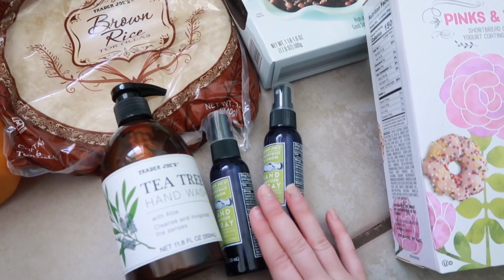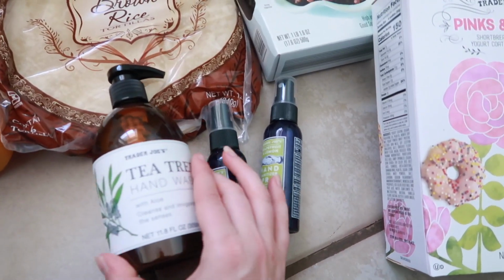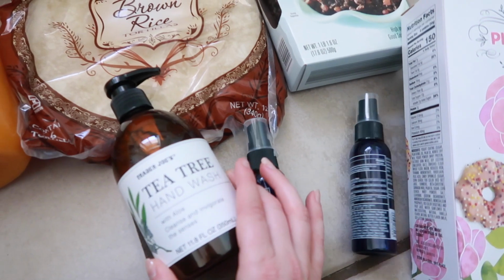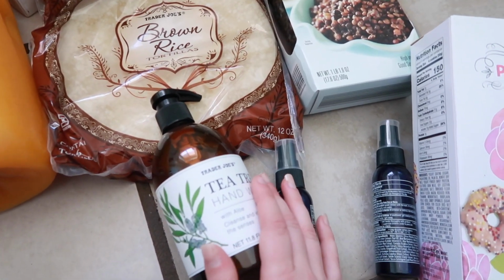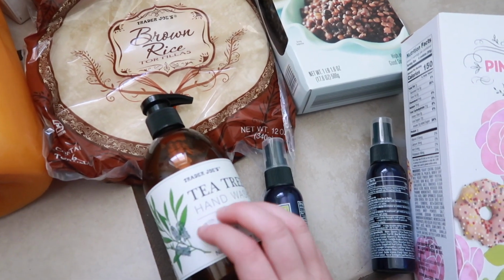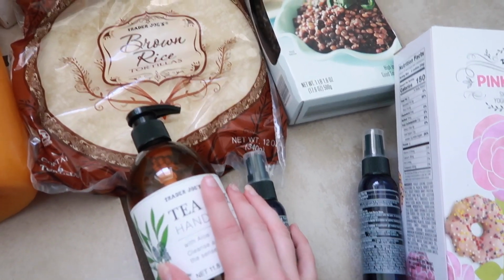They're only allowing 1 per person, which is fair. And then we got the tea tree hand soap. He really likes this. It doesn't irritate his hands, and Ryan has very, very sensitive hands. So I was surprised because this tea tree was pretty strong, but it works for him, so that's good.